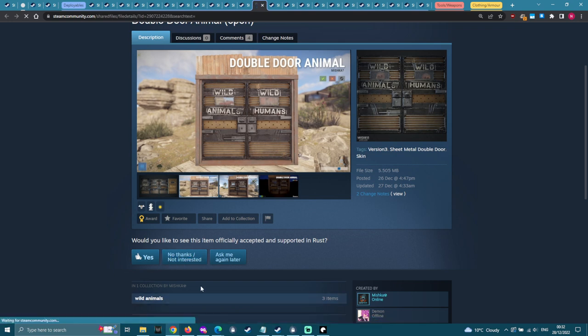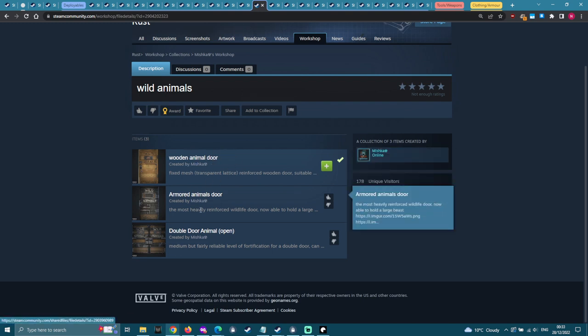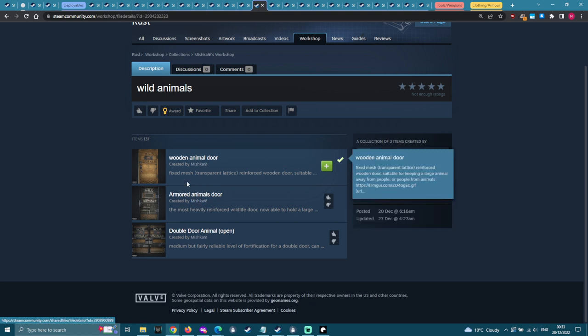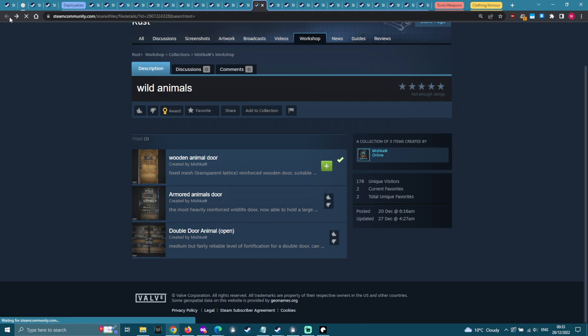And yes, of course, Wild Animals is turning into a collection. It started off with a wooden animal door just before Christmas. During Christmas, we saw the armoured animals door appear last week. And today we see the double door, the double sheet metal door to be precise.